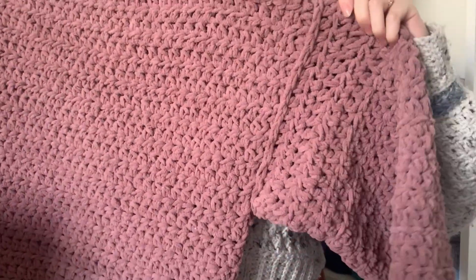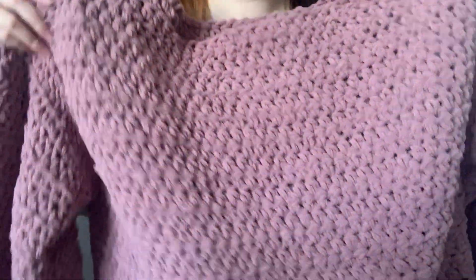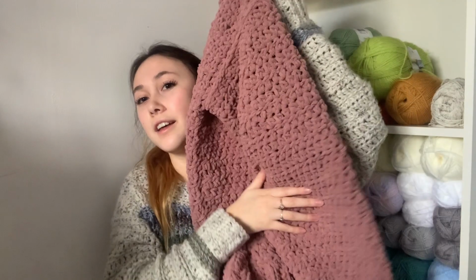So here it is. I'm not going to be able to fit this all in, but yeah, it looks like that. I love this colour, it's so unique. It's like a rosy brown colour, super soft as well, like fleecy. And it's so warm. I tried it on and I want to keep it for myself, but he said when he tried it on that I need to fix the collar a little bit because it feels like it's going to tug. So I might do a row of single crochet to make sure that the collar is nice and secure. So yeah, that's the jumper.